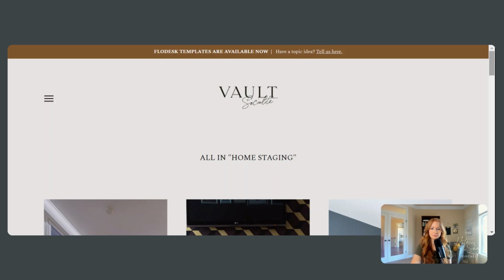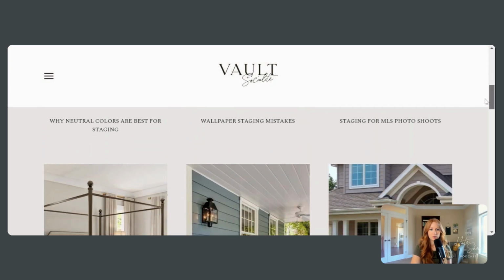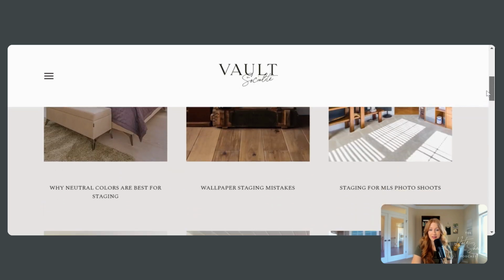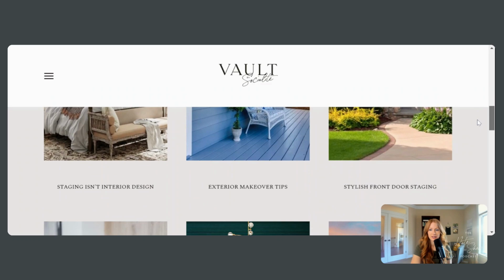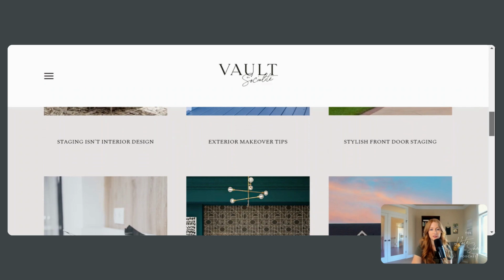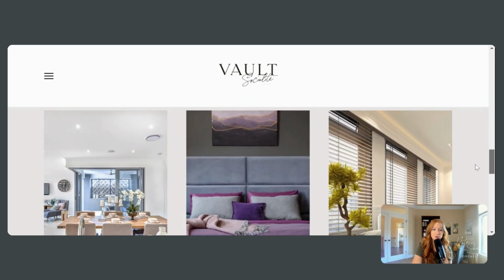All right, so this is why we go through why neutral colors are best for staging, because a lot of our stagers firmly believe that. And then staging for MLS photo shoots, stylish front door staging, exterior makeover tips. Staging isn't interior design, so there's a drawing a hard line between those two things. And then maximalist staging, or staging for the millennial home buyer, or why realtors need staging consults.